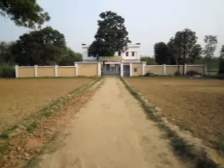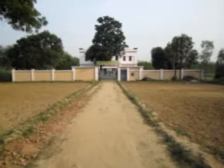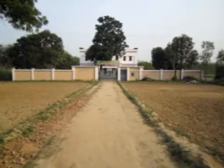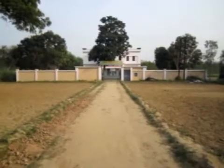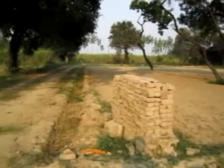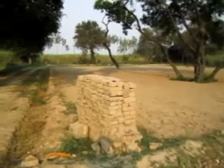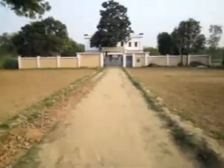Here we are at our school in Chakarsi on the 5th of November 2013. This is the path leading up to the front gate, and you can see the secure boundary wall around the whole school. And these fields we are enclosing with a hedge right now in this kind of ditch that you can see. And these will become sports playing fields for the school, for the girls.